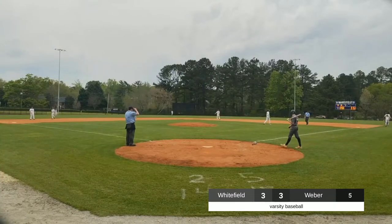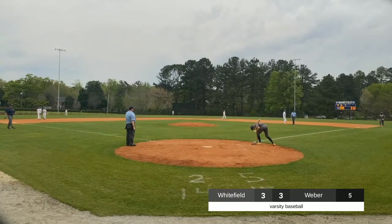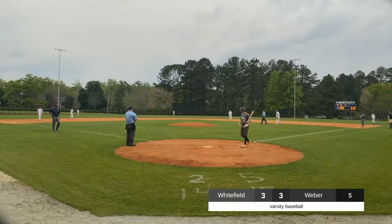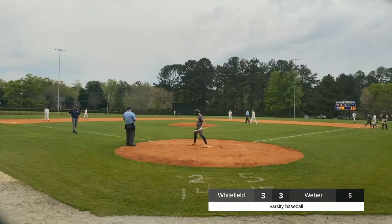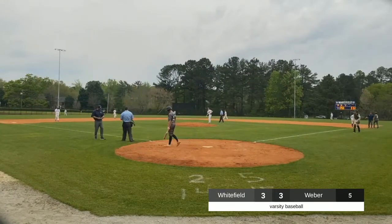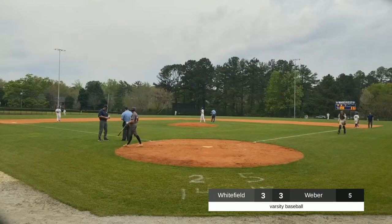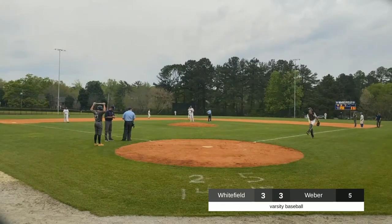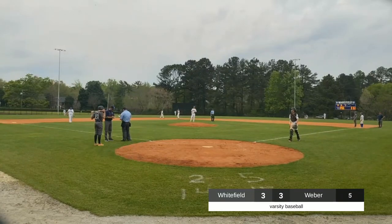That one gets away from Jeremy Wolf, the third baseman. Took a high hop, and he was not able to grab it cleanly, and was not able to make the throw consistently over to first base. And so Callaway is the man at first, but the courtesy runner.